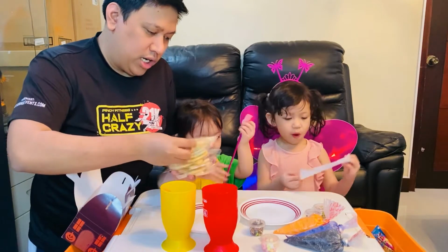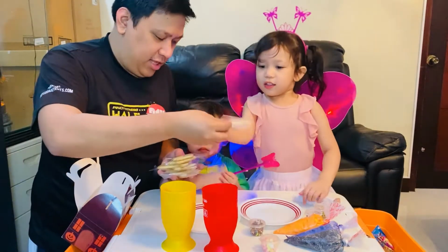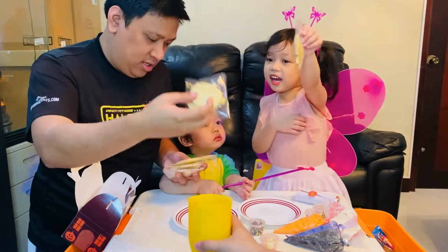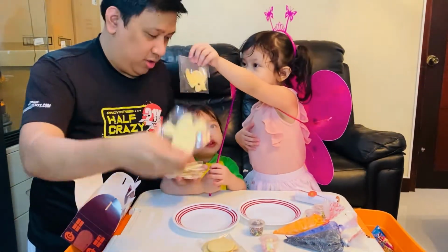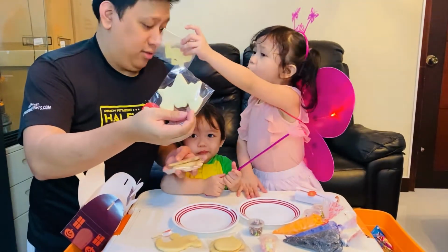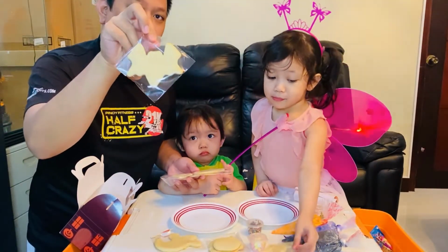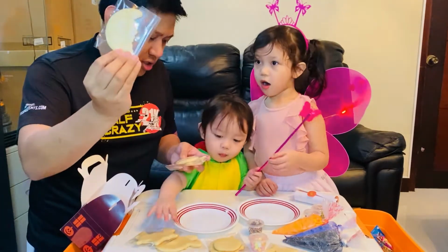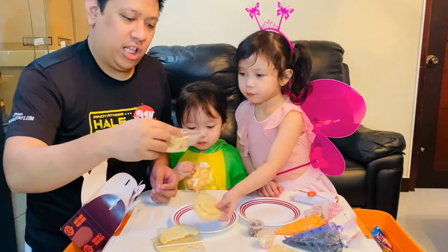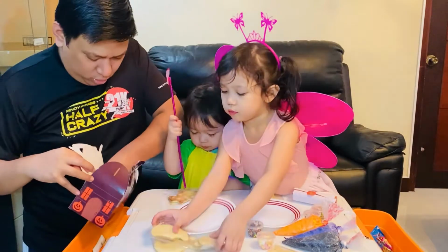And we have shape cookies, one cut. Chum, we have one cut. Ah, this is a pumpkin. Daddy, this is a ghost. This is a bat, I think. We have moon. And then we have witch hat. Okay, and we also have two toothpicks.